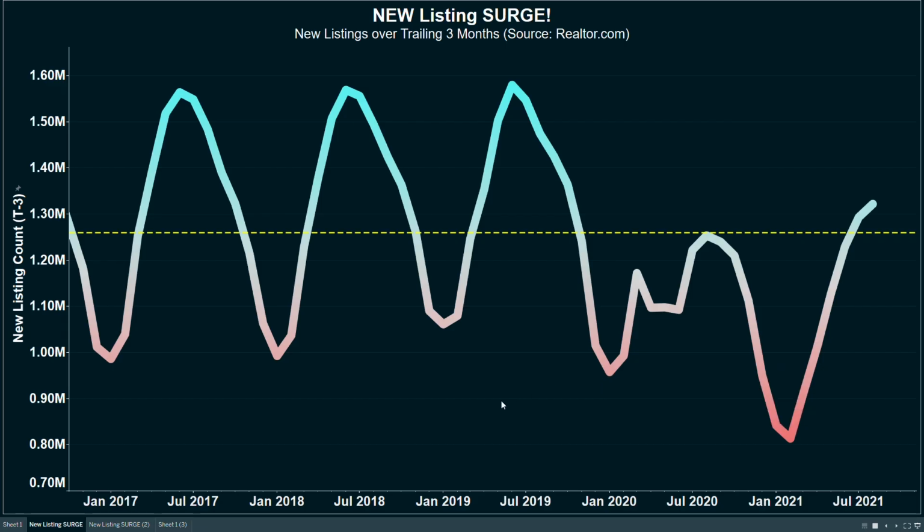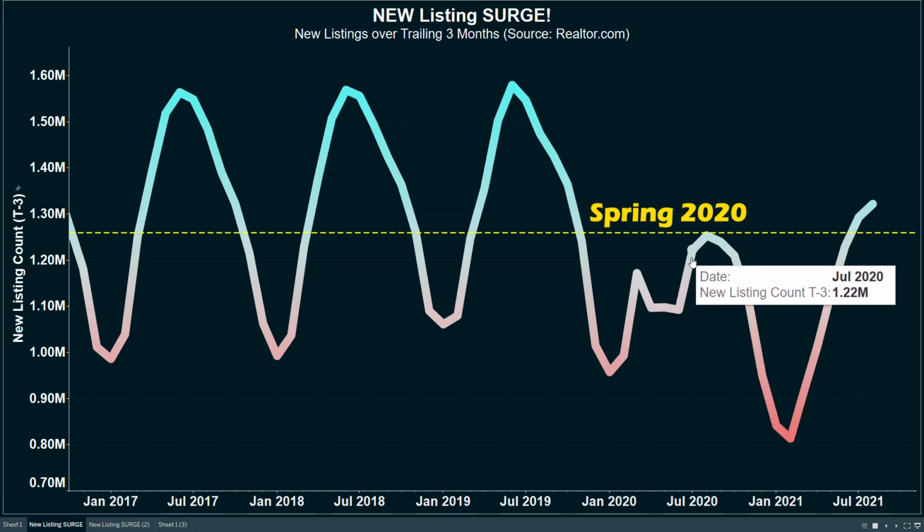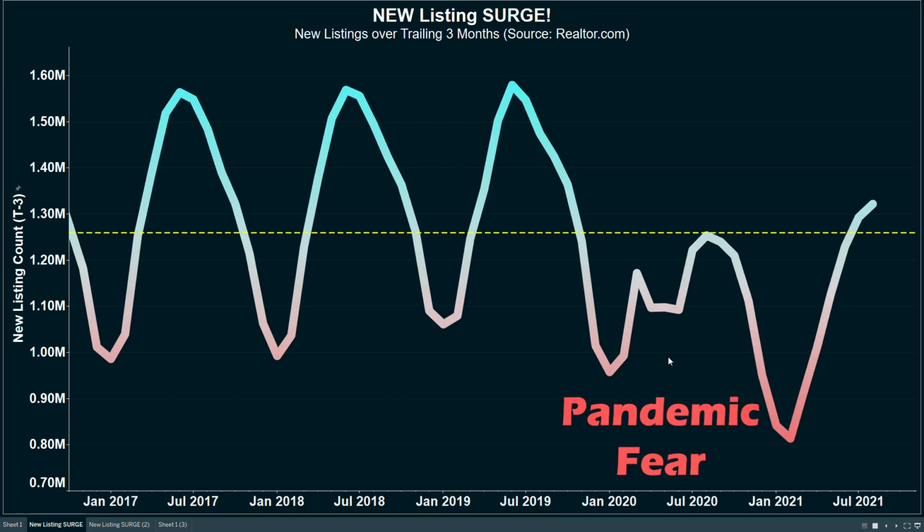But then something happened during the pandemic. New listings didn't go up in the spring of 2020. You can see that here. In March, in April, in May, in June, in July, new listings stayed subdued. Basically, the pandemic happened. People got scared. No one wanted to list their home, and that has basically resulted in a huge crunch of inventory on the market, which is why prices are so high.